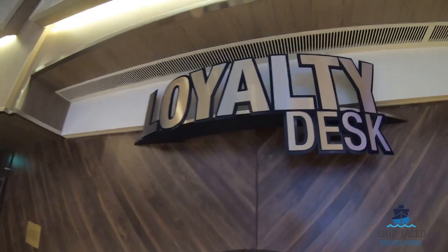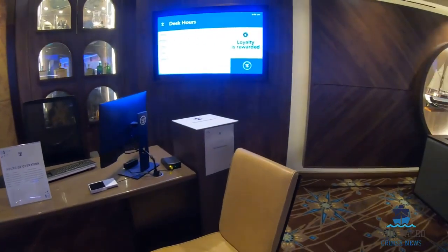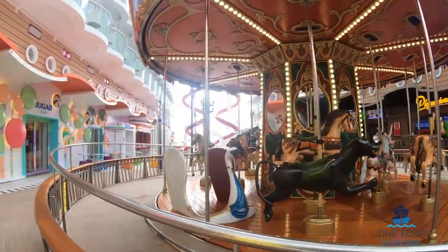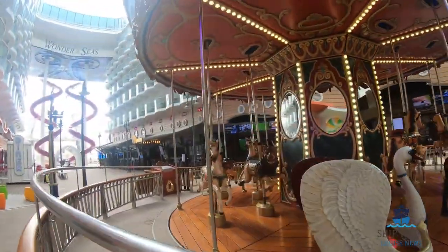Inside the Schooner Bar they had the loyalty desk. You would go here if you had any questions about the Crown and Anchor Society. Right at the back of deck 6 you have the boardwalk. As you walk out to the boardwalk, it is an amazing feature of the Oasis class. You will find the handcraft carousel, which is a really amazing feature of this ship.